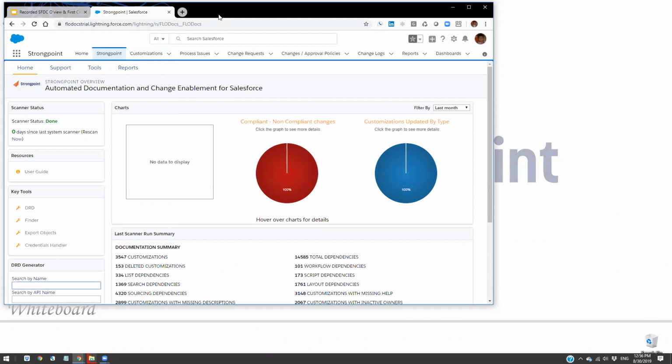So for the sake of this demo, I'm going to act as an admin. I've had a user come to me, and they want to change the company social media source on the account object because they're doing a campaign. And we don't have Reddit in that list of values yet, and we want to deprecate MySpace because we're no longer getting any leads from MySpace.